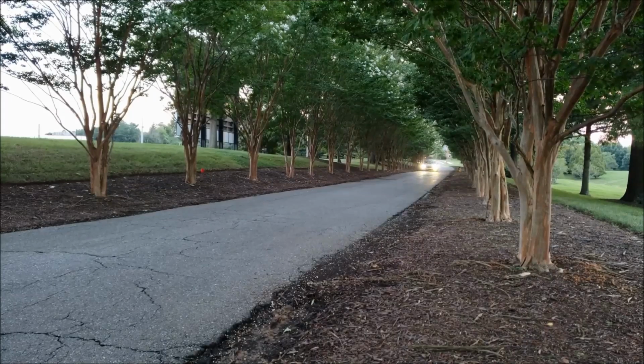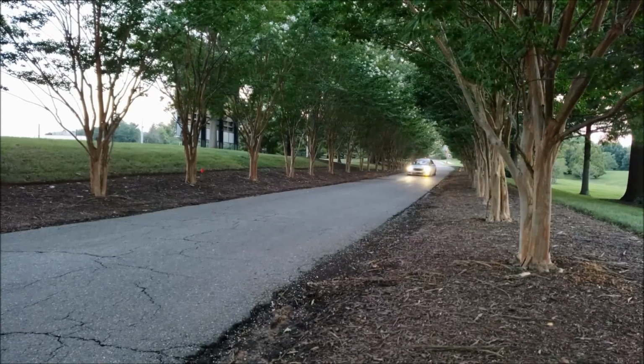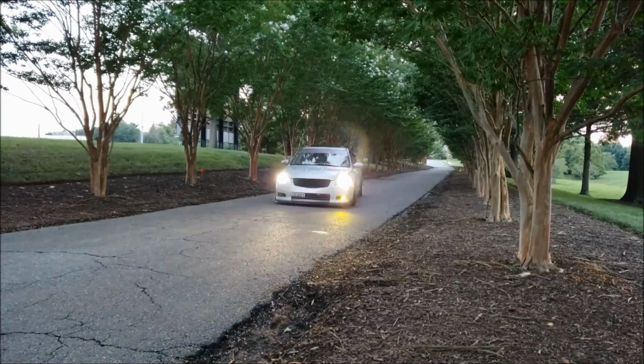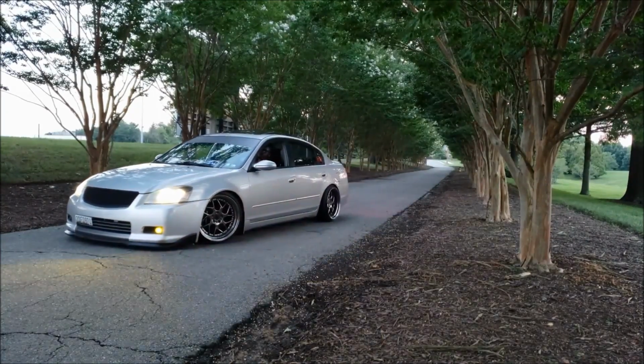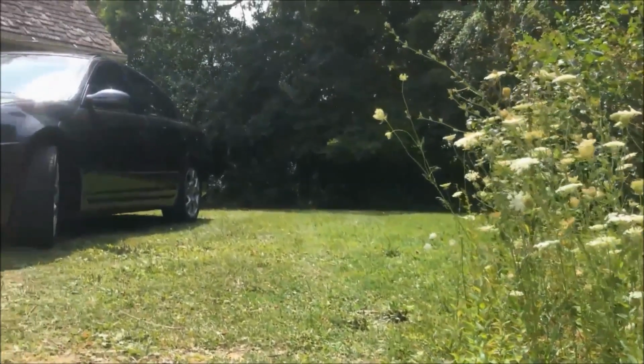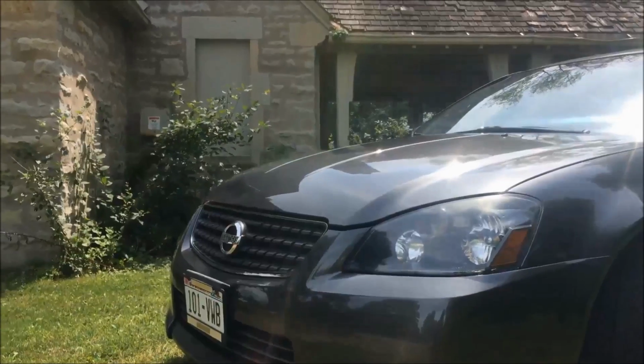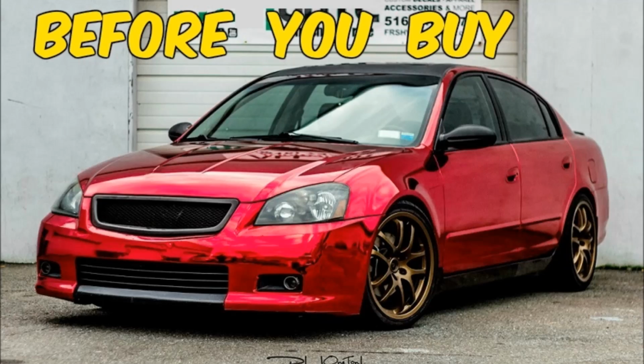To all the dads everywhere wishing they had a four-door 350Z, your search is officially over. I found the perfect car for you. And to all you moms watching this, you might wanna cover your ears. Ladies and gentlemen, this is before you buy a Nissan Altima SER.